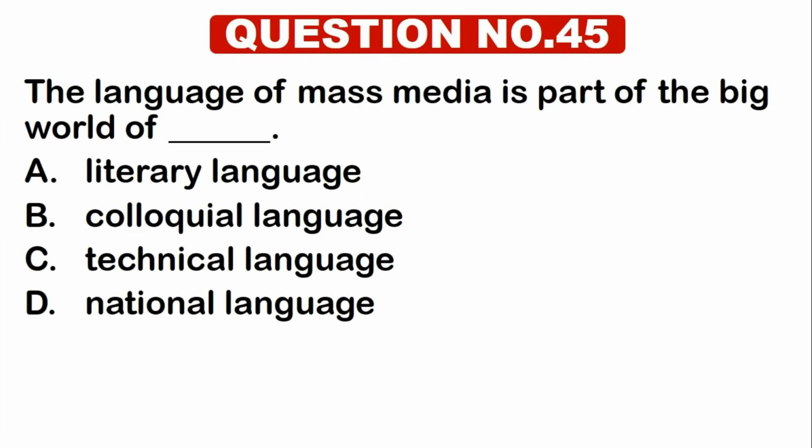Number 45, the language of mass media is part of the big world of A, literary language, B, colloquial language, C, technical language, D, national language.